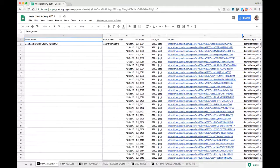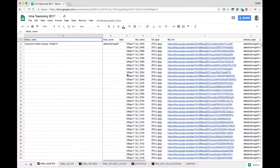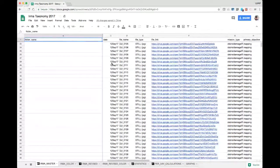There are several tabs in this data set. I'm going to start on the Irma master tab, which lists, in column D where we have file name, the individual images that were taken. The first item we're looking at is a mapping mission that we flew over Goodland, in Collier County. We have all of these individual images, which we later processed into the orthophoto, available here. And we classified each image.